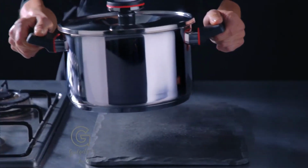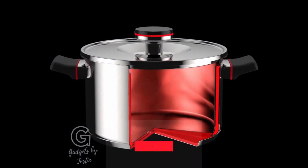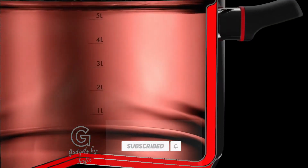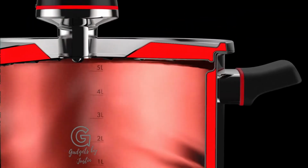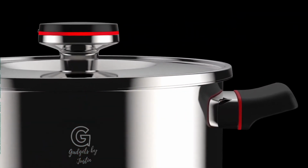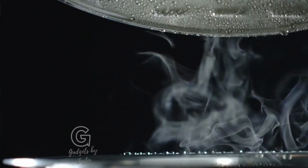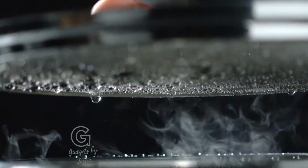The secret is the double-wall construction that sandwiches a thermodynamic layer of air between two sheets of 18/10 stainless steel. It traps heat and moisture inside the pan like a thermos bottle, so you heat it for just minutes and it cooks for hours, all by itself, off the stove, no stirring, no tending. And its unique self-basting lid keeps your food moist and succulent, locking in more flavour.